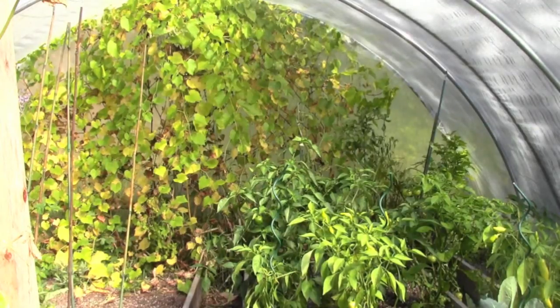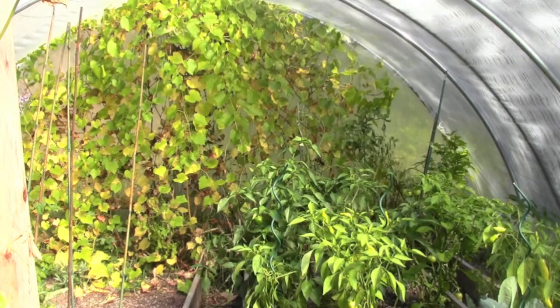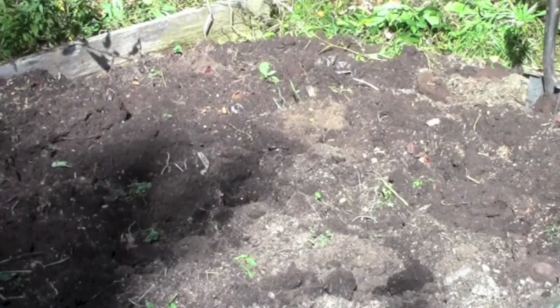I've been using peppers almost every day now the past week or two. Both the bell peppers and the Hungarian hot wax, which in my opinion have very little heat. They're a nice little pepper, but I won't make the mistake of growing them again because I was looking for a hot pepper.